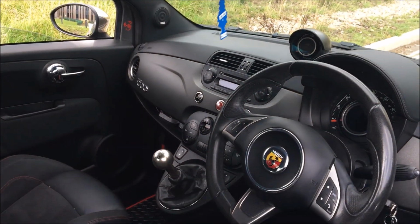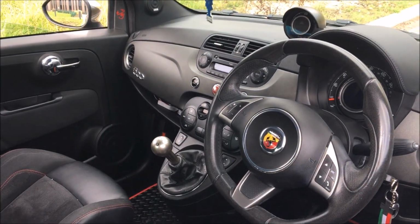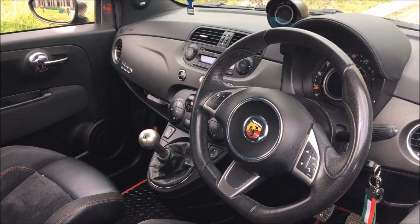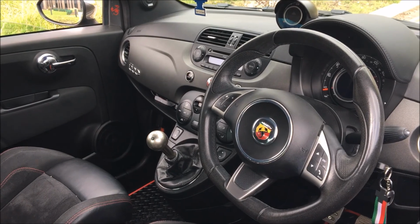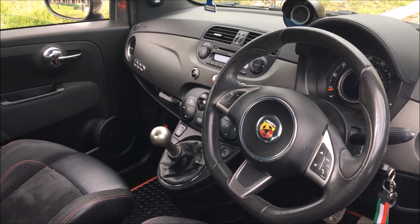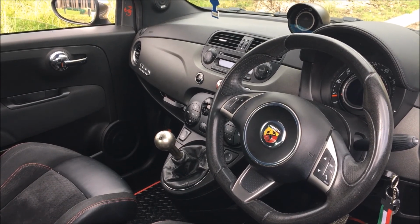The dash panel there, that's going to be taken off, and I'm going to get a carbon one. I'm either going to have it wrapped in carbon or actually get a proper carbon one. Now, depends on money, because there's a massive price difference between the 2. So yeah, I might just get it wrapped.